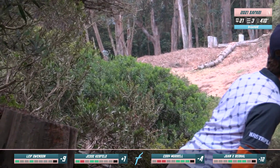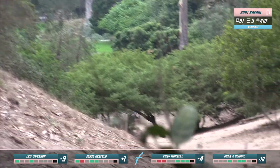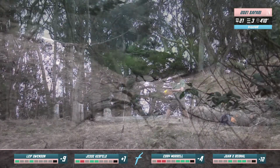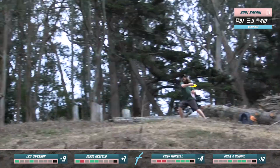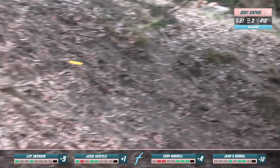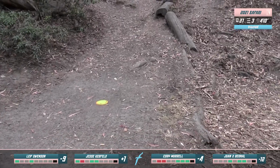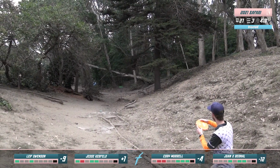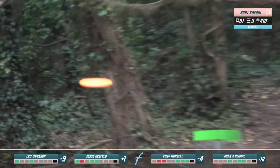Little low. That should be fine. Made a good move on it. Plays down the hill, makes it to that flat spot I was talking about. Just behind Corey. Good throw. Half go, maybe.